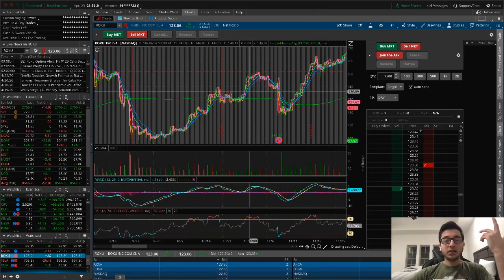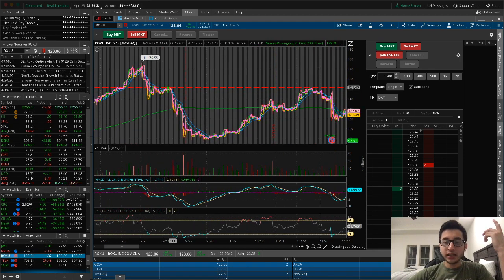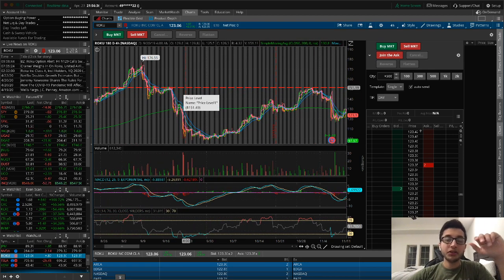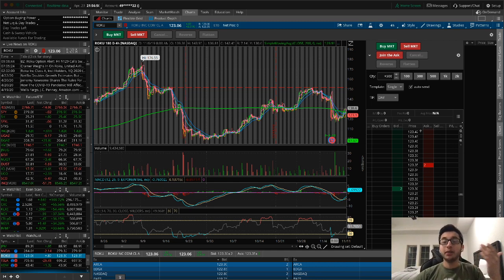So, previous rejection right here. We know that it got rejected around 150. You could call it 150 break even. You have to have these levels: 150, 140, 160, 170. Any good looking crisp number you want to keep in mind, because the market always has these psychological numbers that they also trade off of. It doesn't have to.